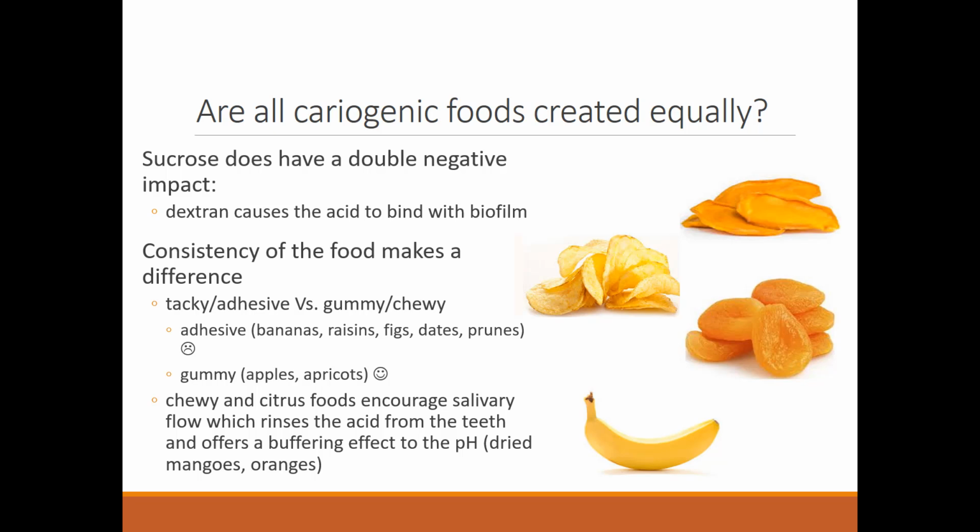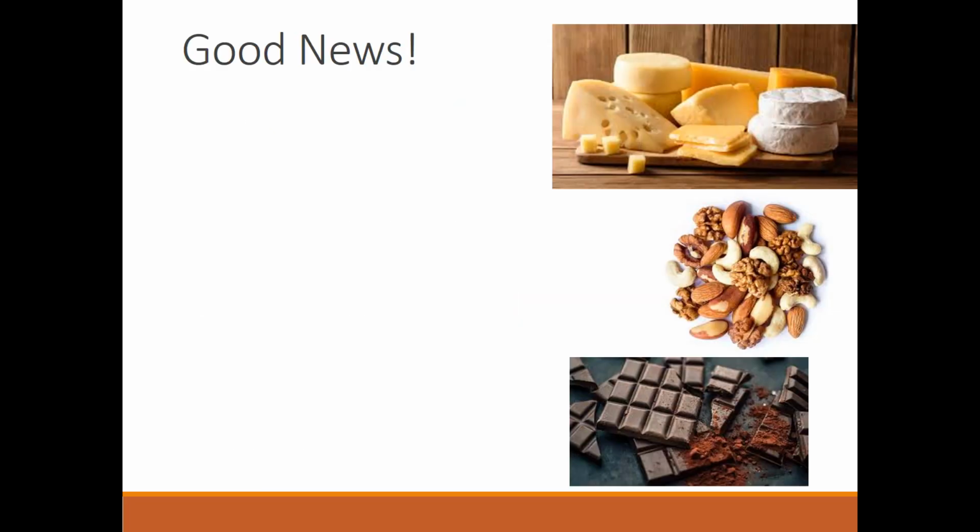So I gave you a couple of other good examples. If you don't like dried apricots, which I happen to do, another good snack for you to choose would be a dried mango. So chewy in the sense that you have to chew it, but it's better for your teeth because it's promoting salivary flow. And it's not going to adhere the way a raisin or a prune or a banana would.